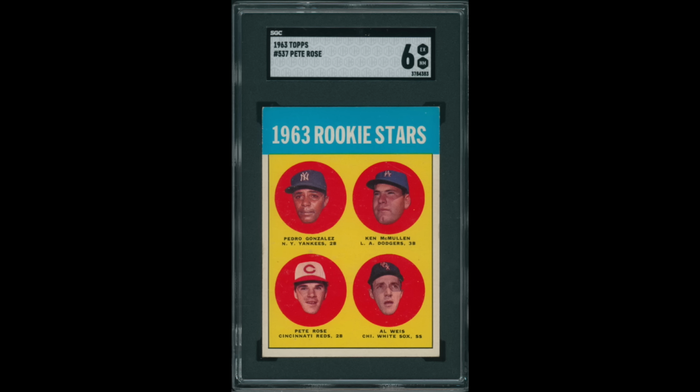All right, next complaint is with the SGC, and this one's extremely nitpicky, but I never liked how when there's a vintage rookie card with multiple players on it, they only list out the notable player, as in the case here, 1963 Topps Pete Rose. Now, that's how this card is identified by collectors, but that's not the technical title of this card. This is a 1963 Topps 1963 Rookie Stars featuring Pedro Gonzalez, Ken McMullen, Pete Rose, and Al Weiss.